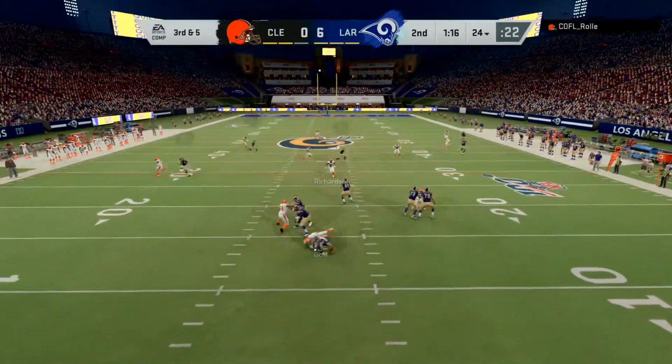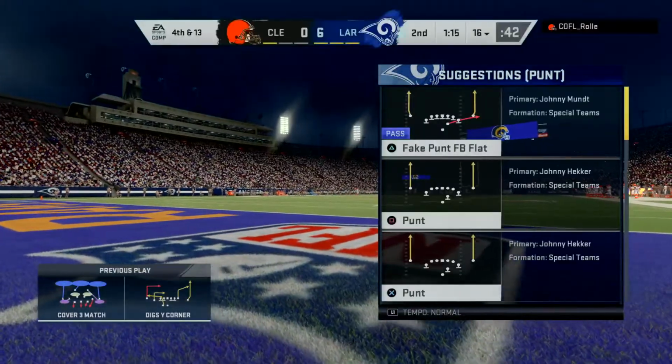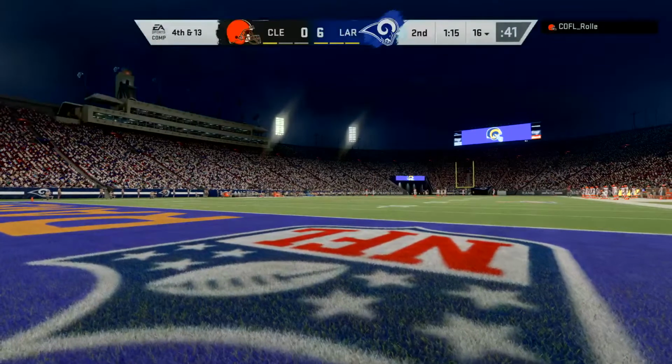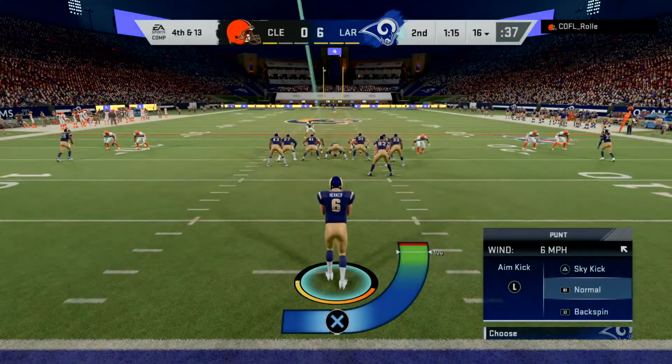Here's Goff. And the Browns pressure gets to him that time, and he's going to go down. Now the Browns signal for the 2nd of their timeouts as they'll head to the sideline and talk over what to do next.